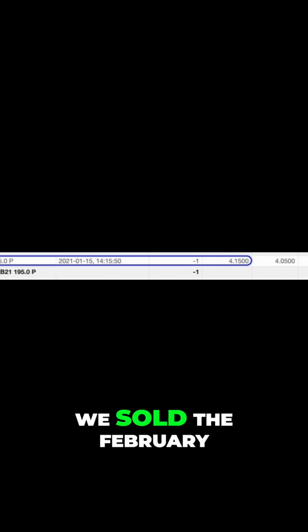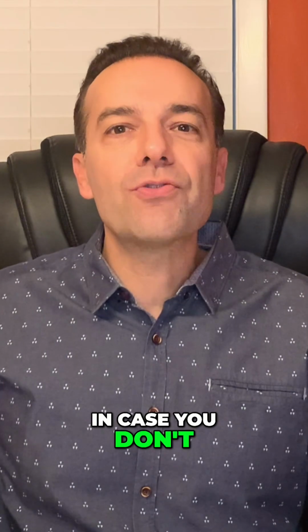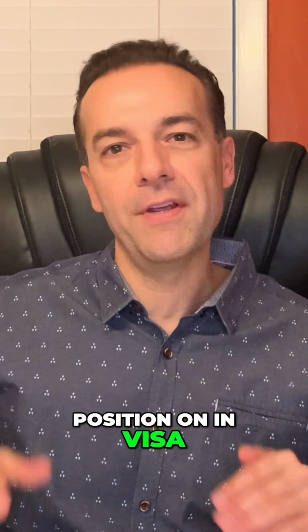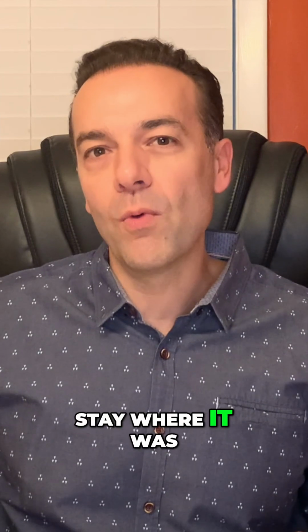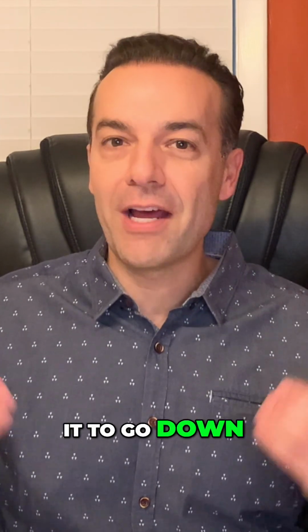Here's the option trade that we did. As you can see here, we sold the February 19th 195 put option and received $4.15 per share. In case you don't trade options, by selling a put option, we had a bullish position on in Visa. We expected it to stay where it was, or maybe even increase in price. I did not expect it to go down in price.